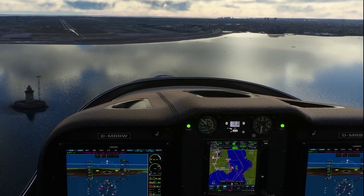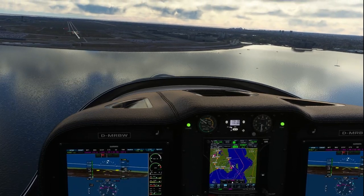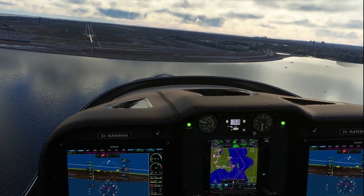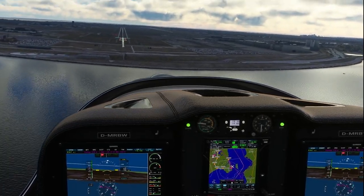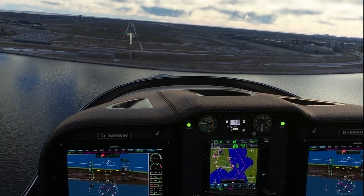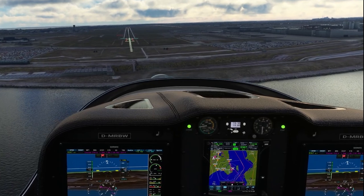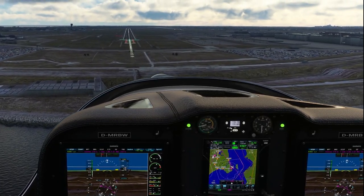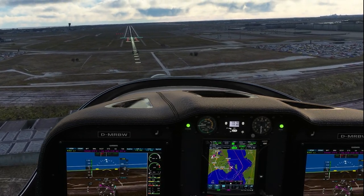Delta Bravo Whiskey, runway 2-2 left, wind 210 degrees, 5 knots. Just touch and go thereafter, left-hand traffic pattern 1,300 feet or below. After touch and go, left-hand traffic pattern 1,300 or below, correction, runway 2-2 left, clear touch and go, Delta Bravo Whiskey. Okay, we do a touch and go then.